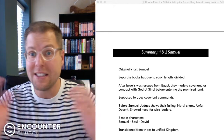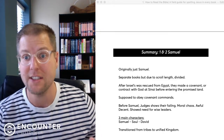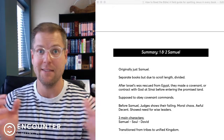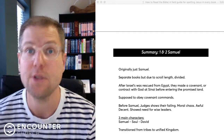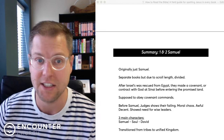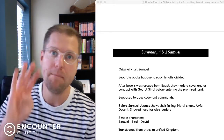Samuel, in a broad sense, historically, they're transitioning as a nation. They're transitioning from kind of affiliated tribes or confederated state groups held together, to a unified kingdom, to really what we think of today as a people, one people, as a nation. Samuel is broken up into four parts.